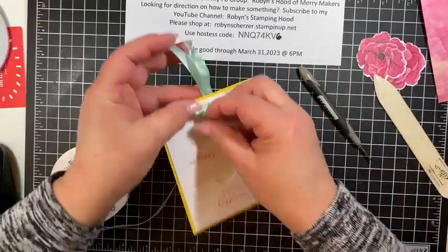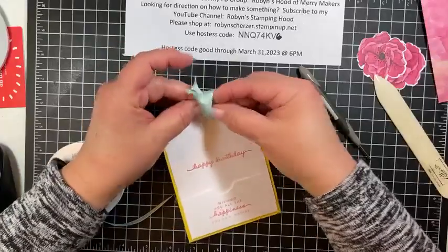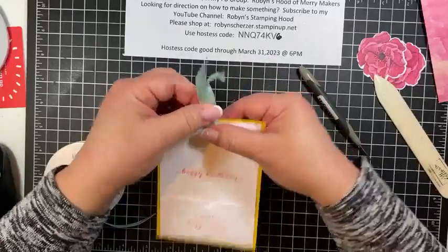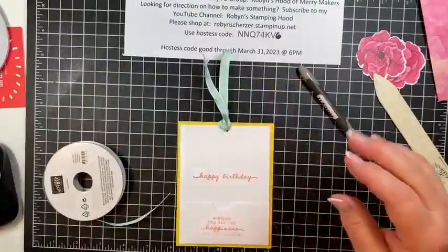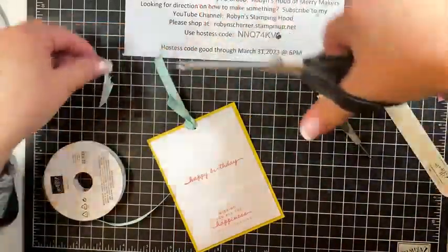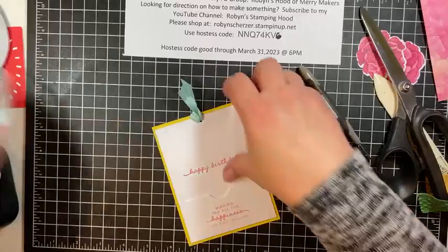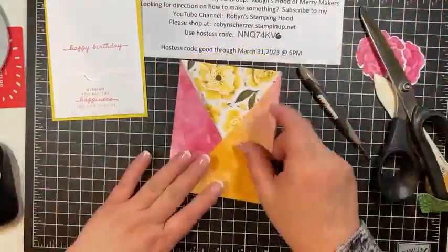So I like to loop my ribbon like this and then bring the tails through. And I probably should have done it the other way, but I'm not going to redo that right now. Okay, so then I'm going to go ahead and cut off the bad, right? Do that. Perfect. Okay, so that is the inside part of the card, right? Let's finish the outside card.